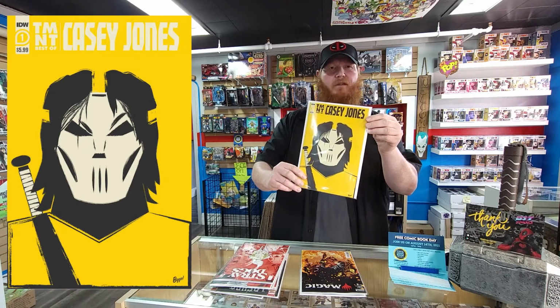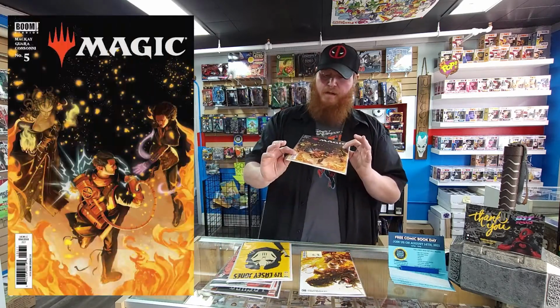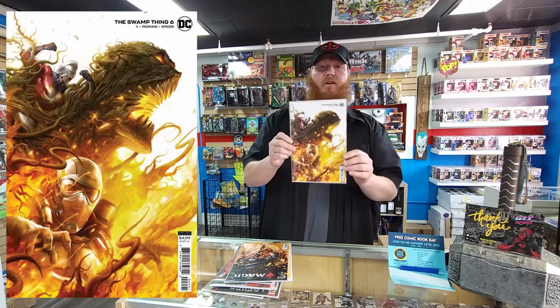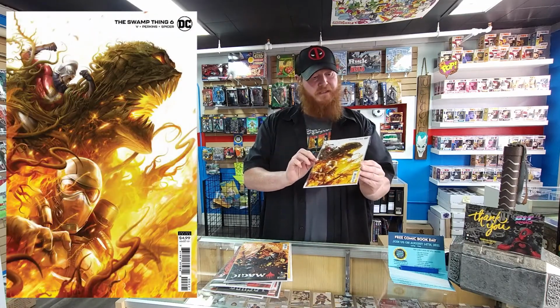Next up on the docket, we've got Casey Jones. TMNT Best of Casey Jones. Beautiful yellow cover. Gotta pick these up because I'm a big TMNT fan. Then, Magic the Gathering. Numero 5. Gotta love these ones. And then that beautiful, funky Cole Matina Swamp Thing number 6.